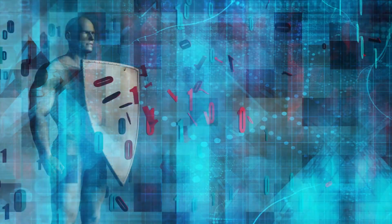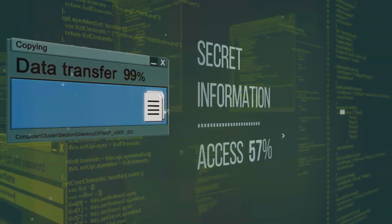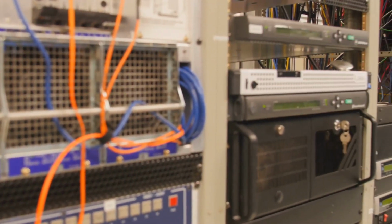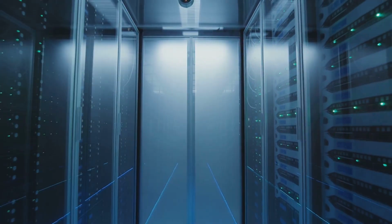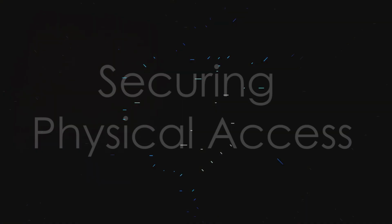Access control is all about making sure that only the people who absolutely need access to your data have it. It's like having different levels of security clearance, kind of like in those spy movies. So if you're sharing your computer or devices with others, set up separate user accounts with limited privileges. And if you're a business owner, make sure you have clear policies in place about who has access to what data.